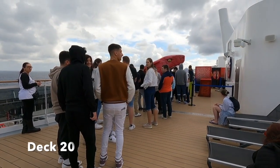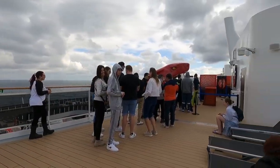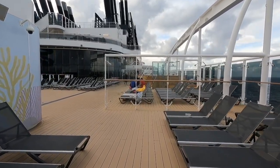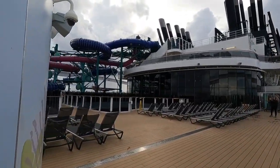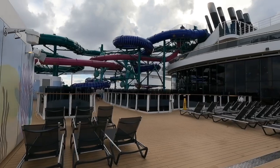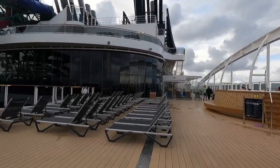We are on deck 20. It's where the Viper goes down. It brings you all the way down to the promenade. The rest of this deck 20, you can sit out here. There's some of the water slides, looks like at least 2. There's a hot tub there.